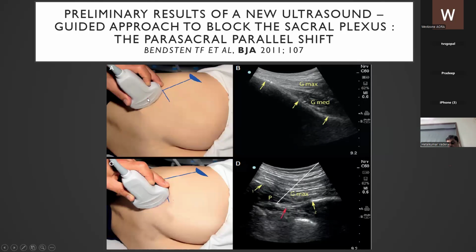And once you place the probe here, you see a continuous uninterrupted line of bone, which is the ilium, and overlying the ilium would be the gluteal muscles. And when you do a parallel shift towards the sacrum, you will see a break in this bone. And this would be the sacrum here. This would be the posterior border of the ischium. And emerging from under the hypoechoic piriformis muscle would lie the sacral plexus.